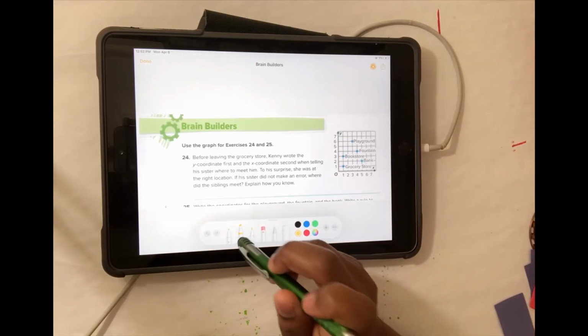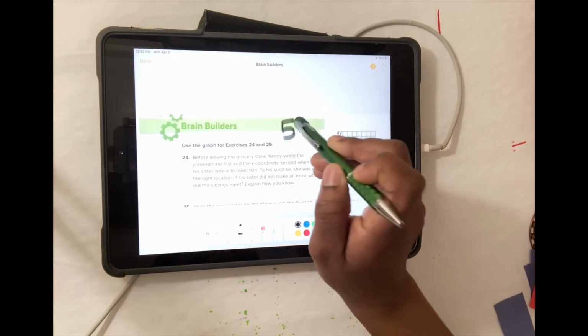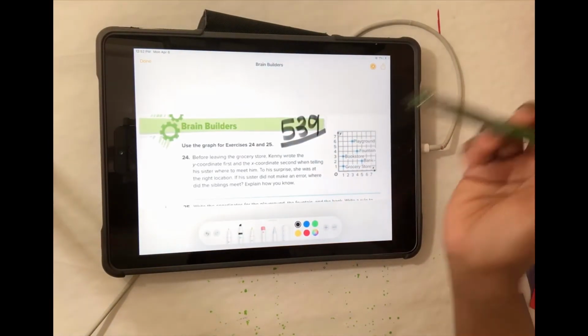So we are going to be getting some help on a My Math 5th grade page. This comes from the 5th grade My Math book from page 539. So a student asked me for help.